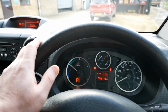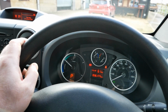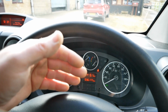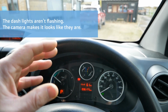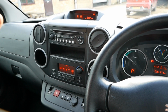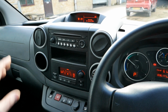At worst they do about 50 miles if you've got a load in the back and the heating on. But if you're driving in a city or town where it's lower road speed and stop-start driving, then you're going to get a little bit more. And if you're driving them very efficiently, you can do 90 to 100 miles in these. And obviously everything works without any faults or errors, and all the details of the other things that I haven't explained are on the website.